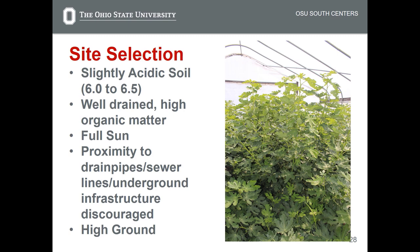Our research plots have field tile spaced 30 feet apart below ground that does take some of that excess water out of the soil. And another way that we get around this is we plant everything on raised beds. We have a hilling machine: you work the ground up pretty good with a tiller, and then go over it with this hilling machine that attaches to the back of the tractor and simply forms the soil into a raised bed that's about 8 inches tall. That helps shed some of that excess water too, giving it a little extra height to drain away water that tends to get trapped in our heavy clay soils. And then we amended these beds with some organic matter before we planted.